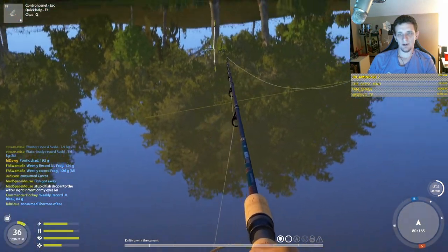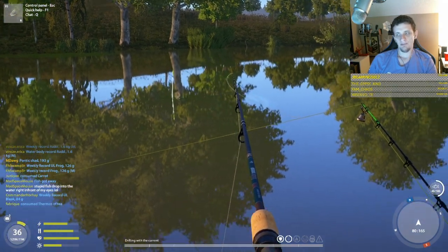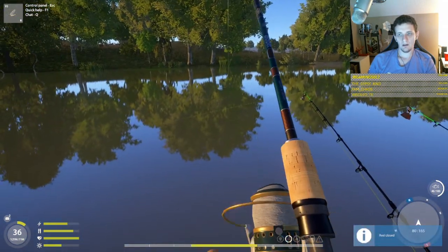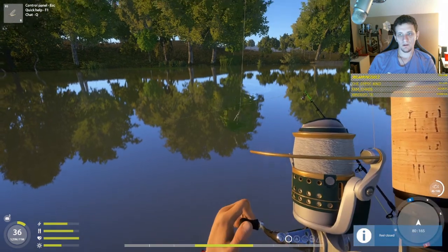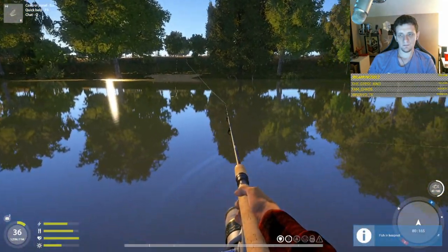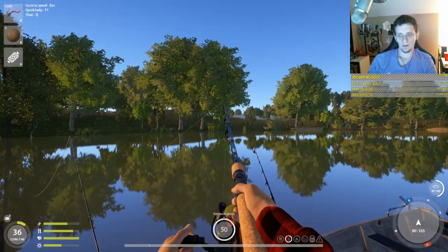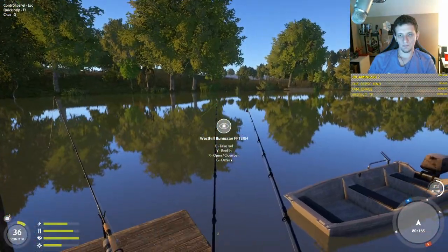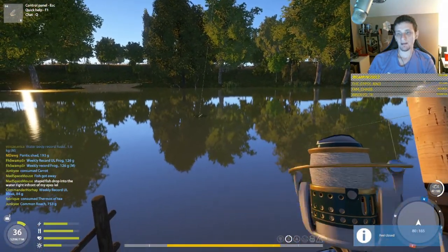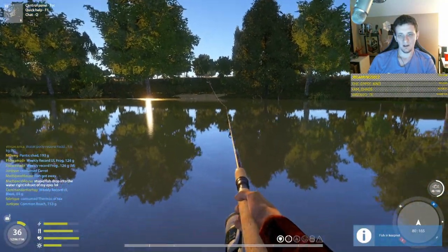I don't know if that still has a fish on it or not, but something pulled it way away from where it was. With the way feeder fishing bites work, though, it could have just moved it and then dropped it again. Let's see if anything's on there. Nope. This would be a frustrating place to bottom fish, it seems like, if that's all you were trying to do here, at least from what I've seen.